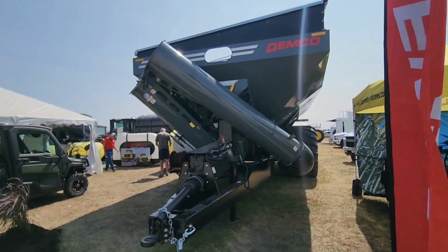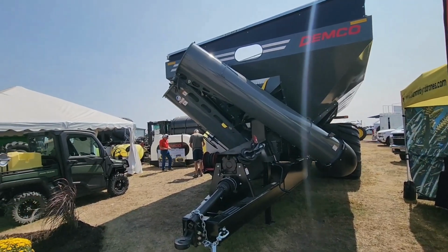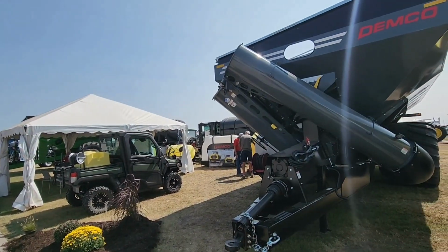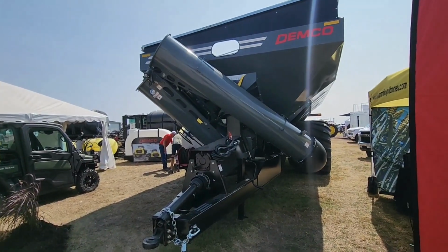Now these guys got it figured out. The auger goes out the right hand side and it even angles forward. So you're looking at it right outside the tractor cab instead of having to crane yourself clear around to see what you're doing. Genius!